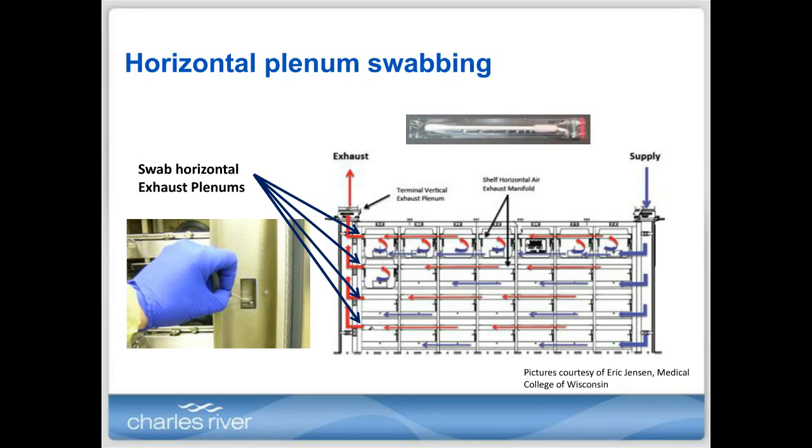I forget exactly which rack manufacturer these were, and I don't want to guess wrong, so we'll just leave that. But you can see that he is sampling in the exhaust plenum. We like using these sticky swabs. We will send those out to anybody who wants them.